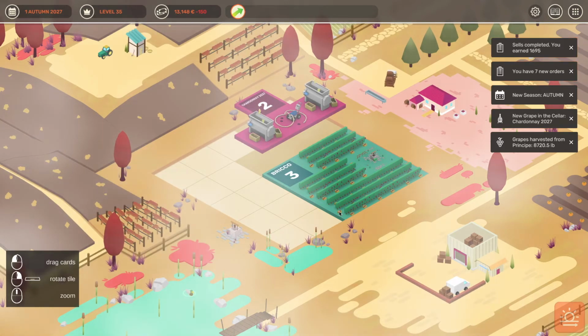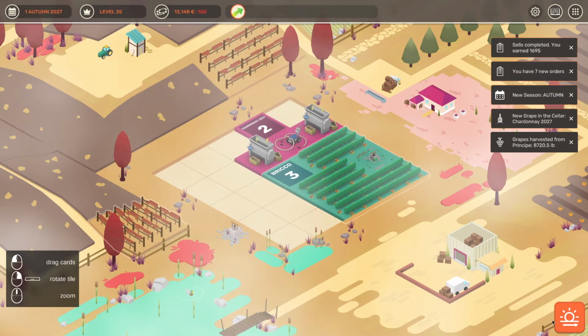I don't know if we have to do anything for the crushing. No, we don't have to say it. It's just crushing. It doesn't change anything about it. Next turn, please. Please? What is happening? There we go.